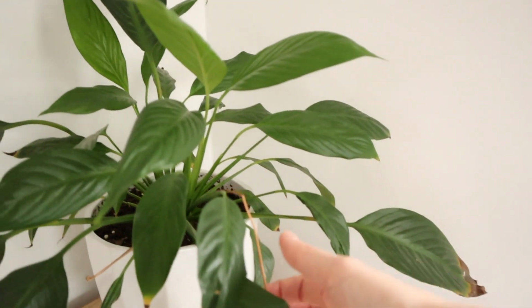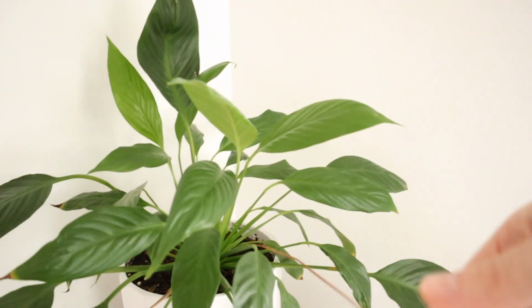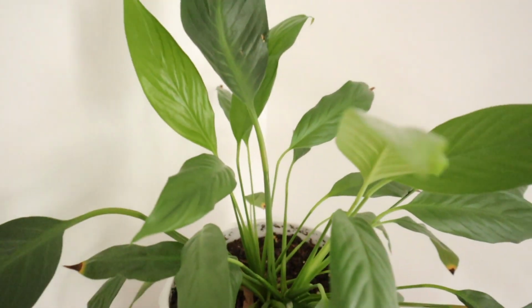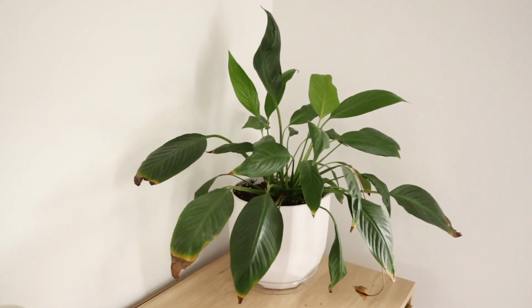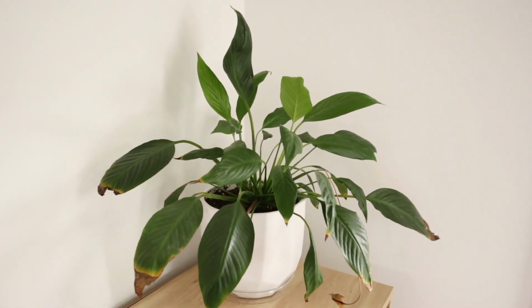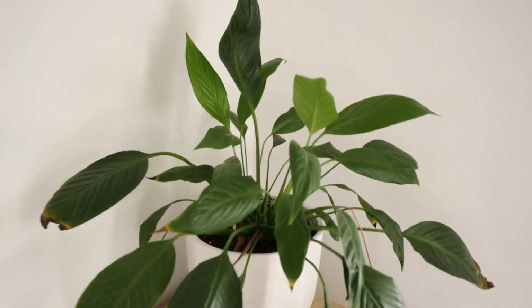It's pretty happy here. It's always putting out new growth. This was a flower that needs to be trimmed off because it's died off now, but it's always putting out new leaves. It's not super big for its age, I guess. It probably could be happier, but I mean, it's not dying and it's still putting out new growth, so I don't want to do anything too drastic because I don't want to jeopardize its health. But I mean, I'm happy with how it's going.